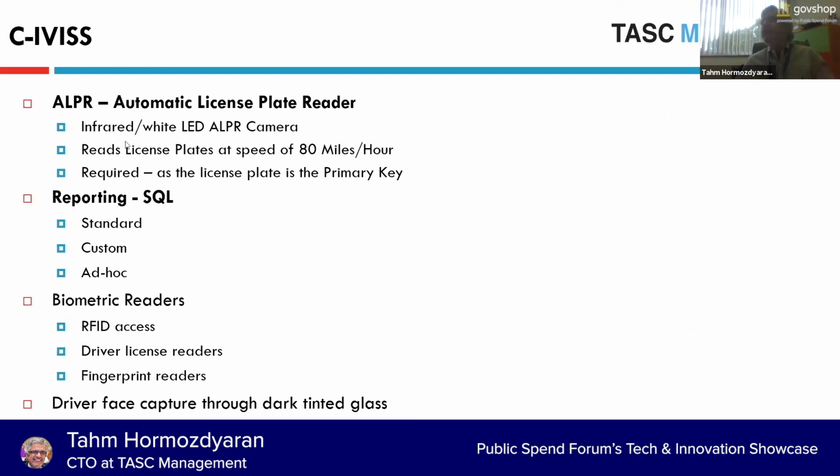So these are some of the automatic license plate readers we provided in both infrared and white. This can capture anything in the dark, literally at 80 miles per hour. The only problem, we came out with a new system with white LED because with infrared, most of the red colors would become a blob, especially with North Carolina plates, it would just become a blob.